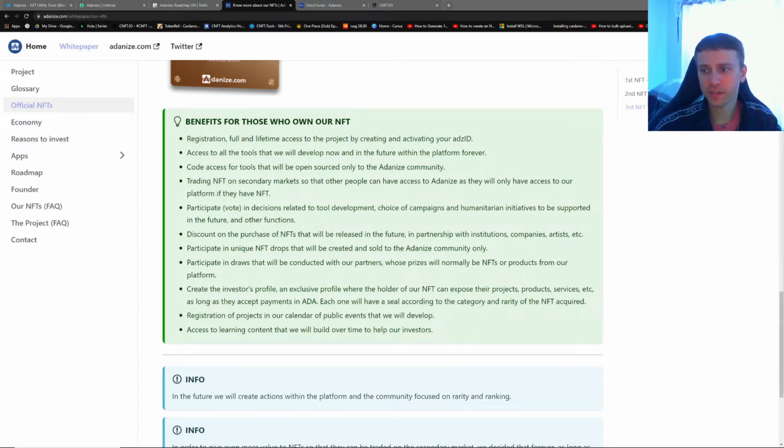So registration and lifetime access, code access for the tools. It's going to be open source if you own an NFT. There's going to be voting, so you get to vote on what do you maybe want them to work on first or in the future. You're going to get discounts on future NFTs or collaborations. You're going to be able to participate in unique drops, and you're also going to have access to learning content that they may provide in the future.